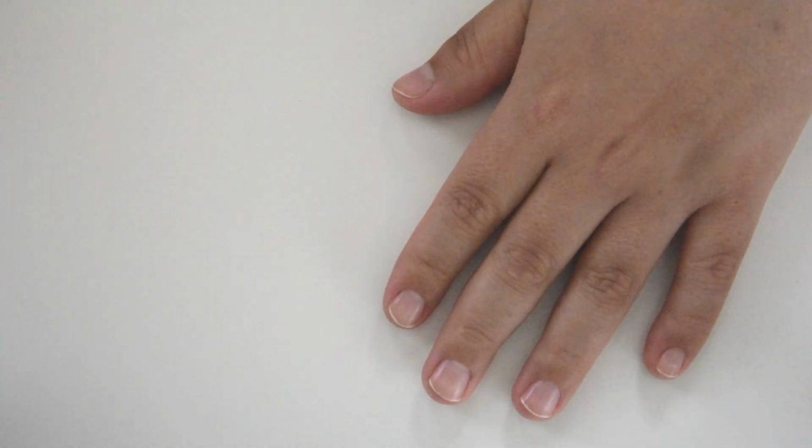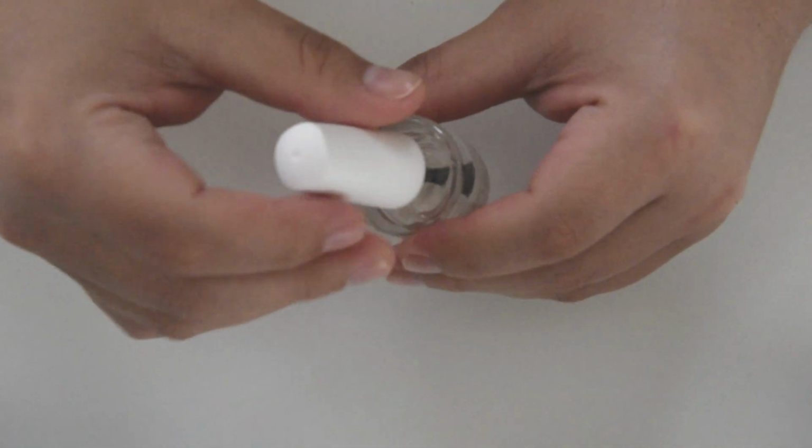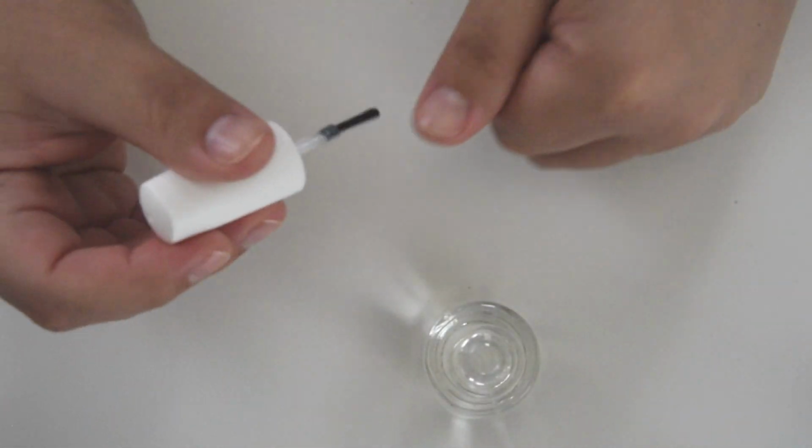And you see this is ready to apply the second coat, and on the second coat, that's when I will cap the edge.